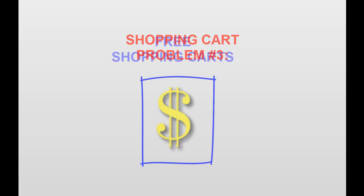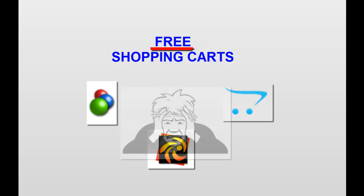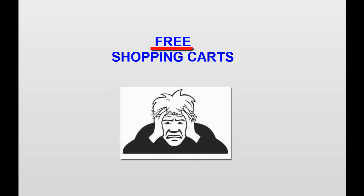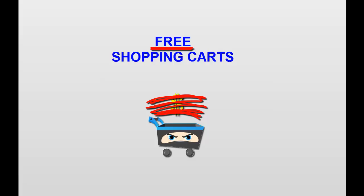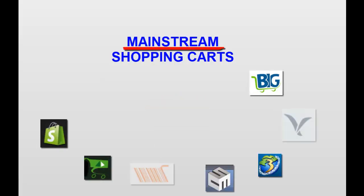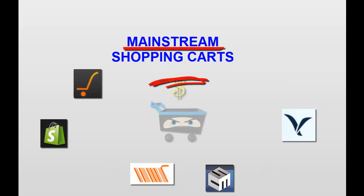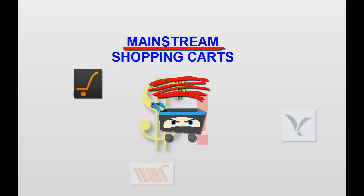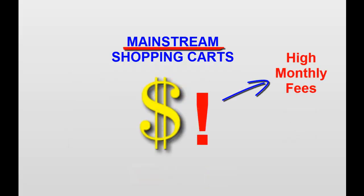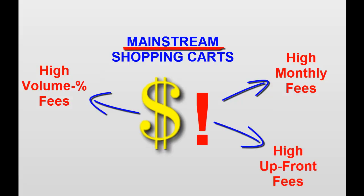The third huge problem with shopping carts is the price. Now, you may have heard of or tried out those free open source shopping carts and realize there's a reason why they're free. It's because not only are they confusing and complicated, but they are the worst converting websites. But also the main shopping carts out there, and you may have tried a few, while they may have a lot of bells and whistles, not only were they not optimized for conversion, but they are expensive. They have high monthly fees. They have high percentage volume fees. They sometimes have huge upfront fees.